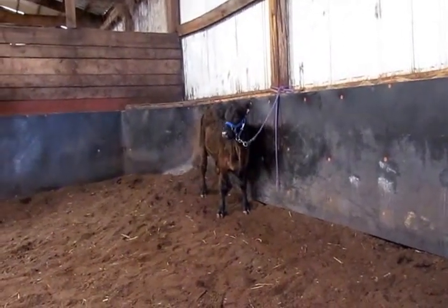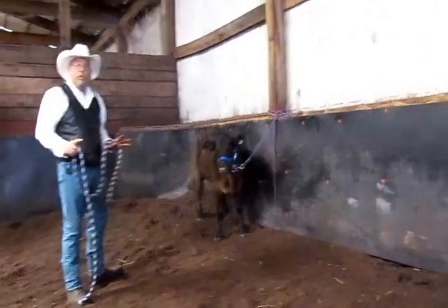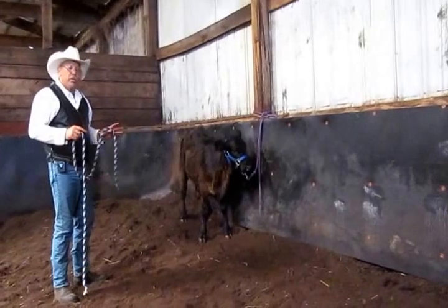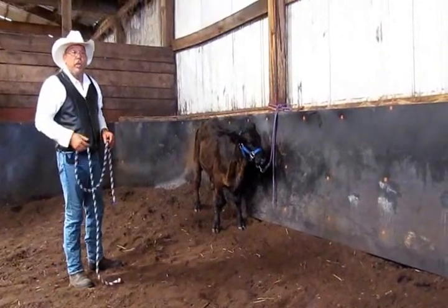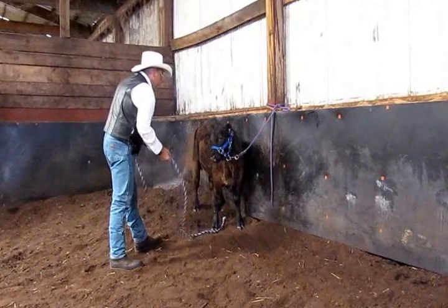But you got to remember, this halter really helps, because when he does something wrong and the pressure says go another direction, he goes another direction, the animal gets rewarded and also understands what he was supposed to be doing.